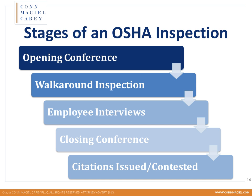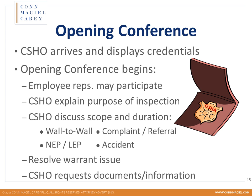So turning over to opening conference. As Eric mentioned earlier, this is probably one of the most important steps in the process. This is kind of where you're going to be setting the ground rules, getting the inspection off to the right start, and protecting your rights as well as recognizing OSHA's rights.